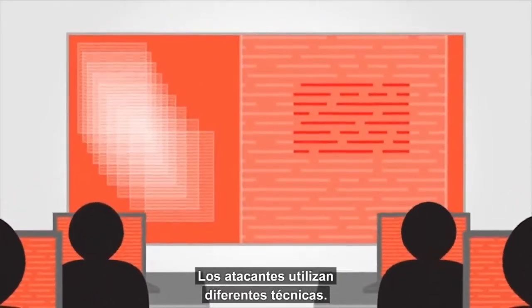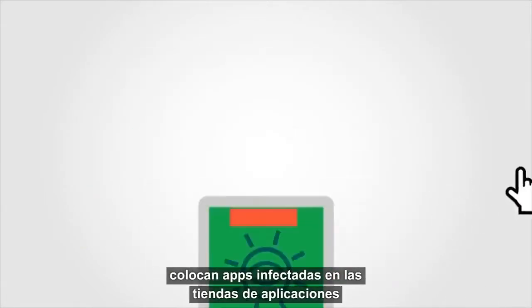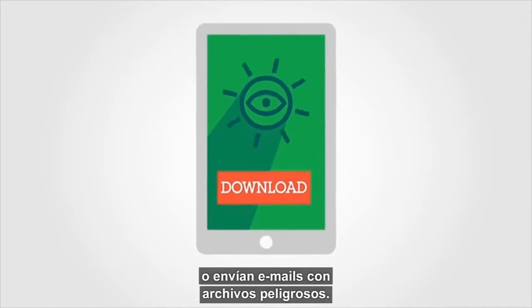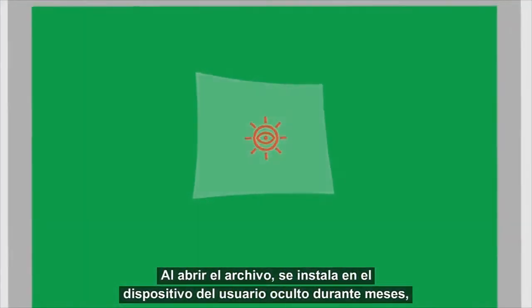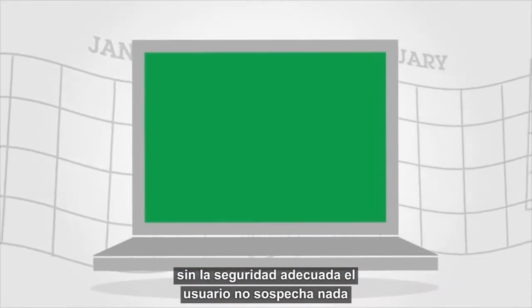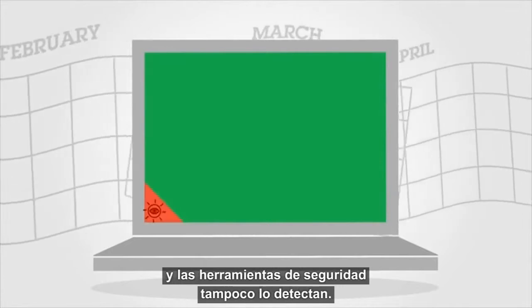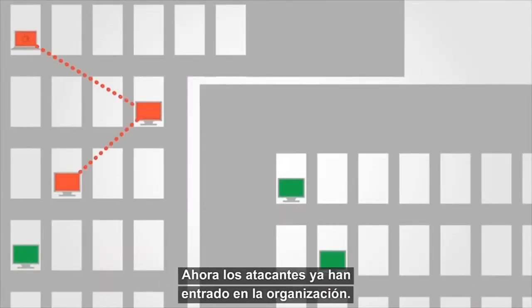Attackers use several techniques to break in. They exploit weaknesses on websites, place infected apps in app stores, or send handcrafted emails with dangerous attachments. When the file is opened, malware installs on a user's device where it can hide for months. Without the right security in place, the user suspects nothing and security tools detect nothing. The attackers are now inside the organization.